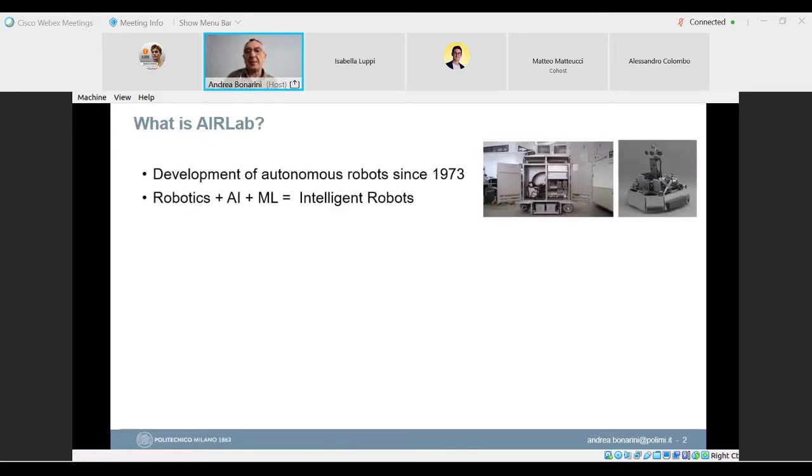What is AIRLab? AIRLab is one of the first labs in robotics in Italy. Actually, we have been the second one, and the lab has been active since 1973. Here you see some of the first robots that were developed. The Moro on the left is the first fully autonomous mobile robot in Italy.